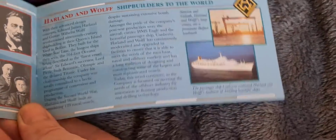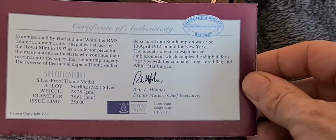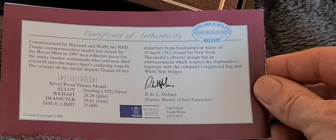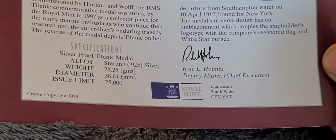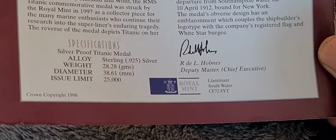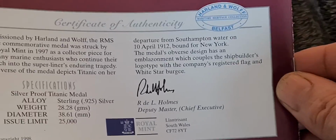That's Canberra. I think that's one of the last boats they built. They do oil rigs and offshore drilling platforms now. They're quite a specialised company. And if we look in the back of it, it's sterling silver, 28.28 grams, and an issue limit of 25,000. So not particularly rare, but there's probably quite a few Titanic collectors around the world that would buy this just simply because it's Titanic related.